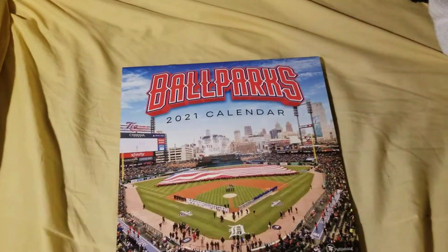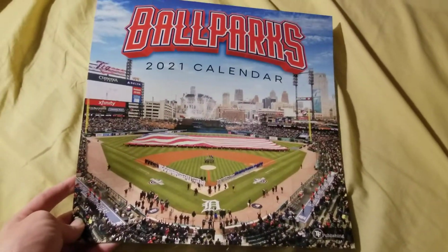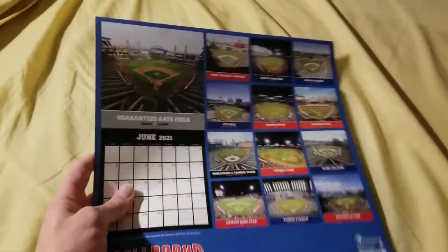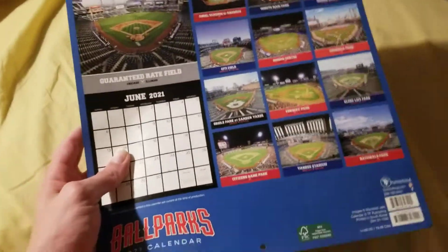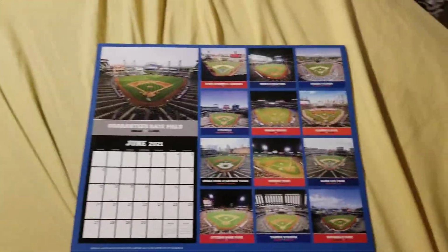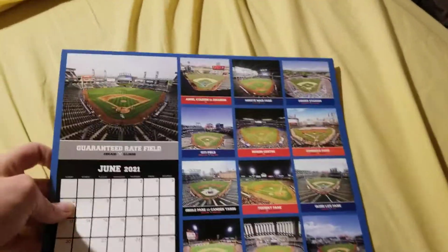Obviously, as you can see, this is a 2021 calendar for MLB Ballparks. So you see on the cover, we have a nice picture of Comerica Park in Detroit. On the back, here are, spoiler, all of the ballparks that you're going to see. There is an extra one in here, because it's one of those calendars that also includes January through April, I think, of 2022 as well.